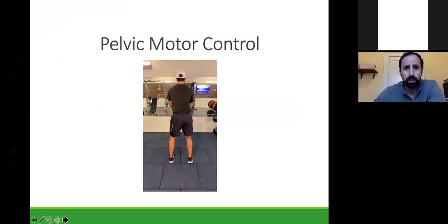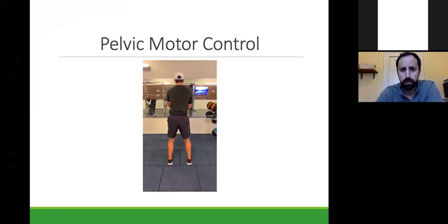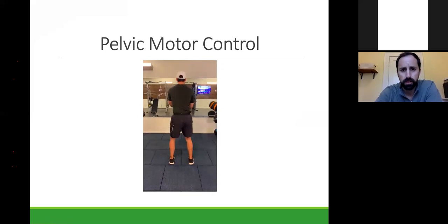So one way we take a look at screening for that pelvic motor control is through this dissociation test. So you can see me demonstrating here. What I'm looking at is, can you keep your shoulders still while rotating your hips? I do a decent job of that, but it's still not great. I certainly can improve with that.